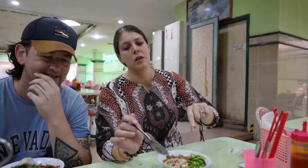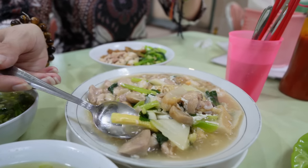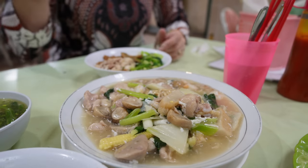It's good. Marissa always orders the best food. I don't know how she does it. She knows what is the best. This one is really good. I love the young corn. This one is my favorite. It's so good.